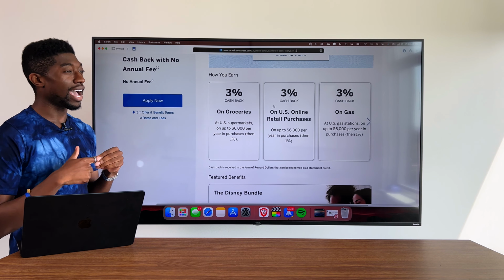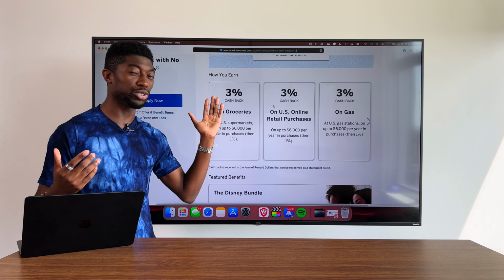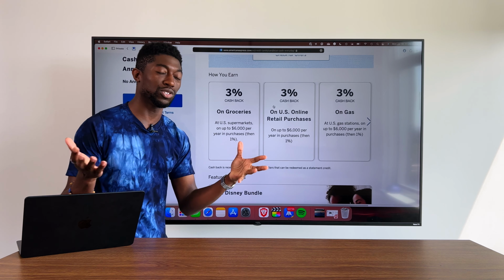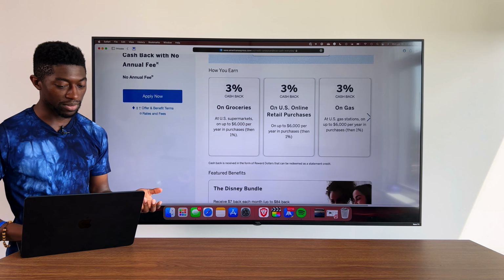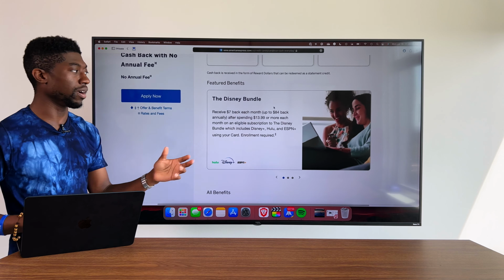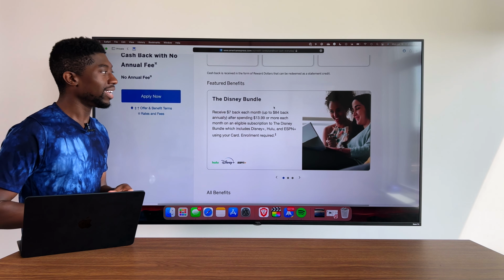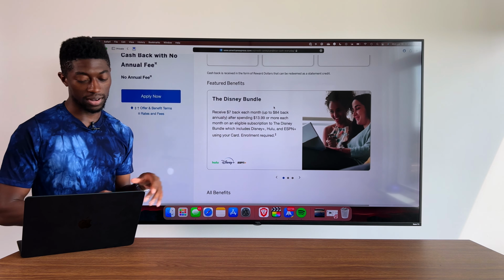I mean, I would say at this point in time, for most people, groceries and gas is probably of the highest priority. It's more or less the essentials. And this is just an added benefit in terms of entertainment that you're getting from American Express. So definitely going to say take advantage of this if you can.